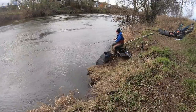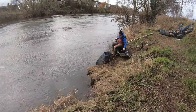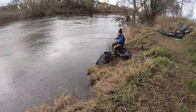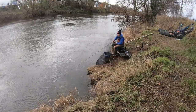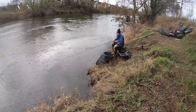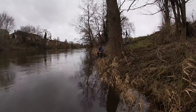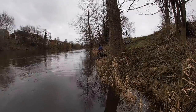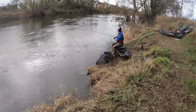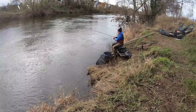Bite. Same again, just dropping it off the rod tip, feeding all the time. Even now I'm encouraging it a bit tighter in. Oh, there we go. That was nice. Not sure if that's a roach or not. Feels more dace like that does.